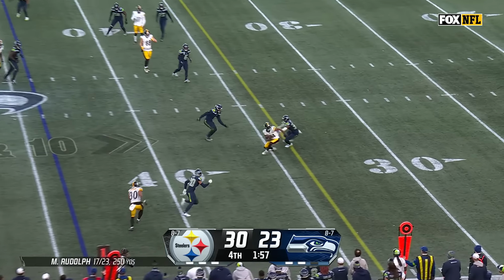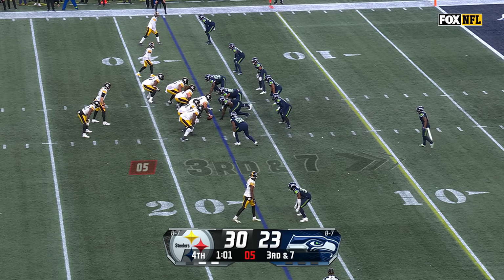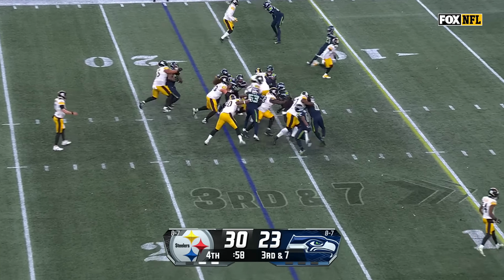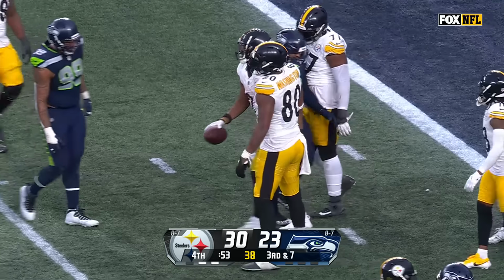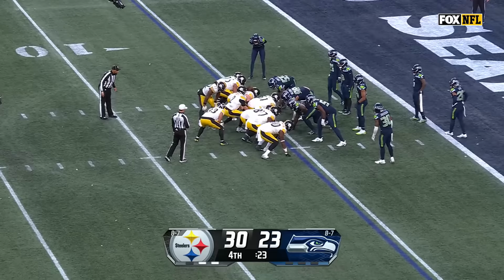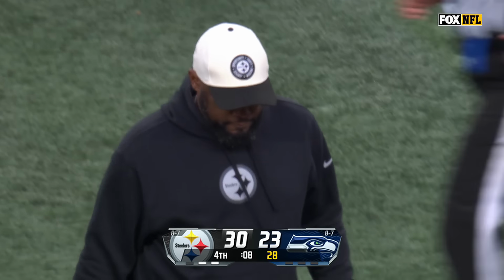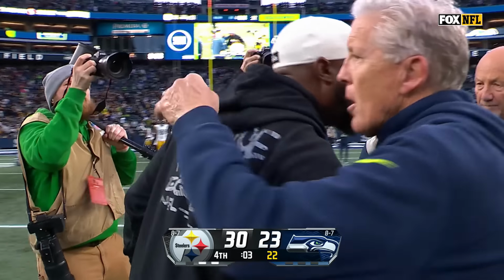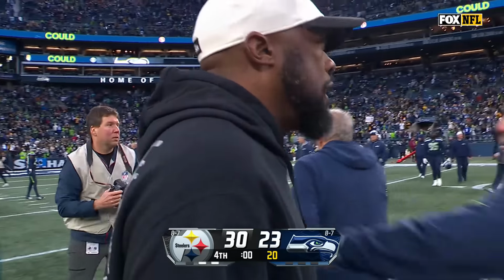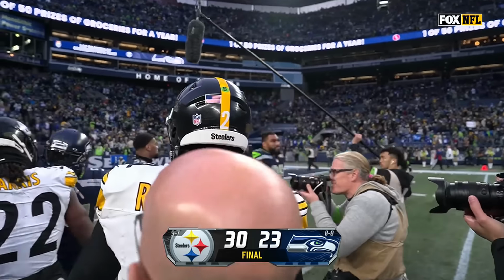Rudolph looking to throw on first down, and it's Pickens who breaks free. Finally tackled at the 20. Seahawks out of timeouts. Here's Harris, picks up a first down, and that will do it. The exclamation point. Congratulations, Pittsburgh offensive line. Did a really good job. Steelers win it 30-23. Both teams remain alive heading into Week 18. But what a win on the road for Mason Rudolph and the Steelers.